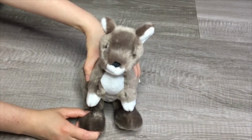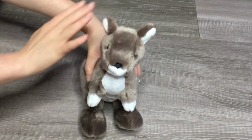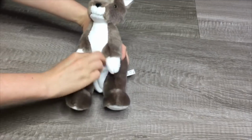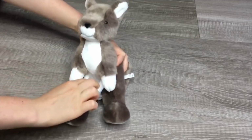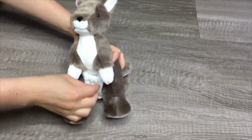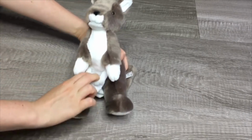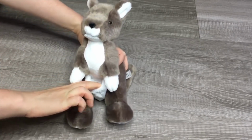So here we have the kangaroo. It is actually quite large, so it's brown, and there's also some white. There's some white along the tummy there, and then we also have the pouch too, which opens up, and it's made out of an elastic material, so it does stretch. So it seems like it's just a stomach like that, but when you open it up, it has a spare pouch so the Joey can be there.